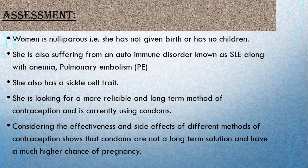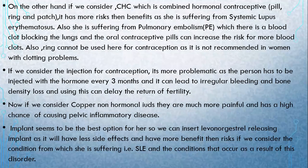Now, if we consider the effectiveness and side effects of different methods of contraception, it shows that condoms are not a long-term solution and have a much higher chance of pregnancy. On the other hand, if we consider CHC, which is combined hormonal contraception, it means that she is prescribed the pill, the ring, and the patch, all three for contraceptive purposes. This method has more risk than benefit.